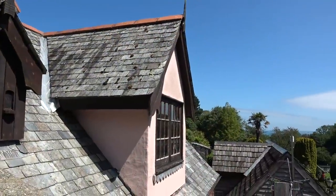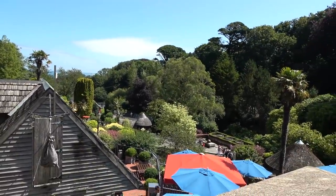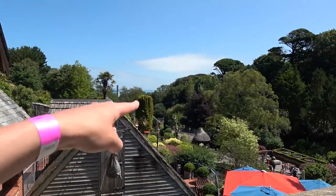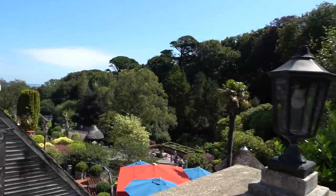Well, what really makes this place is the location and also how well looked after it is. It's very clean. There's so many different seating areas and little cafes. Honestly, it's gorgeous. You can just see the castle down there in the distance and also the sea just behind it. But yeah, how this place is looked after really makes it.